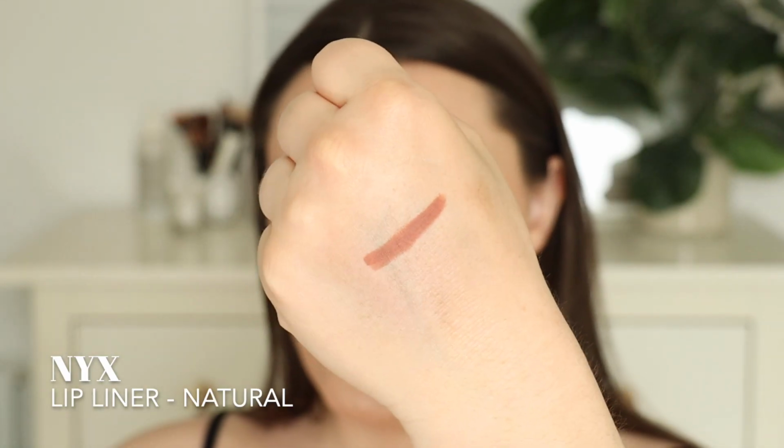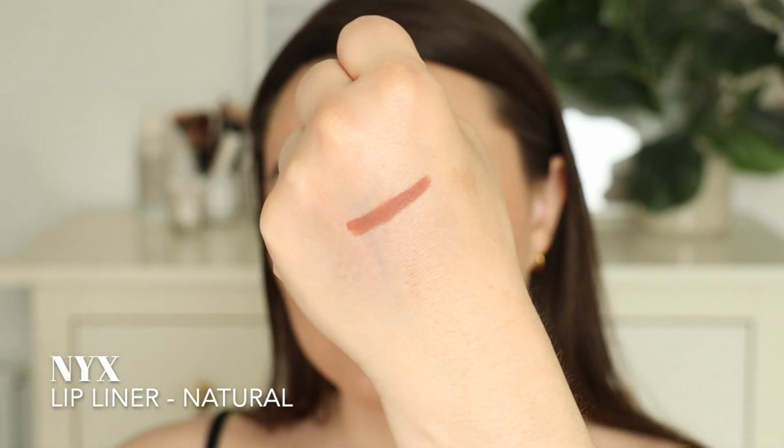It glides on the lips, but it's not overly creamy, so I don't find that it bleeds throughout the day, or that when you're drawing it on, you're going all over the place because it's just too creamy. I don't find that I have any issues with this one. Really long lasting, and they have so many different shades to choose from. I find this one to be a really easy, everyday rosy mauve shade, which suits my natural lip colour really nicely, and it also pairs well with quite a lot of other lip colours.